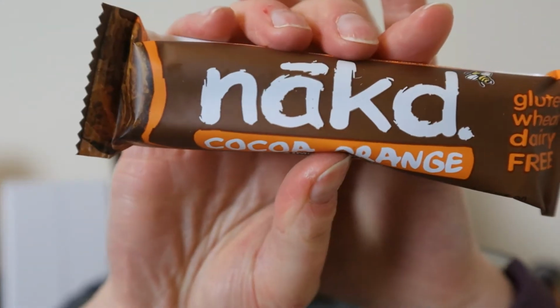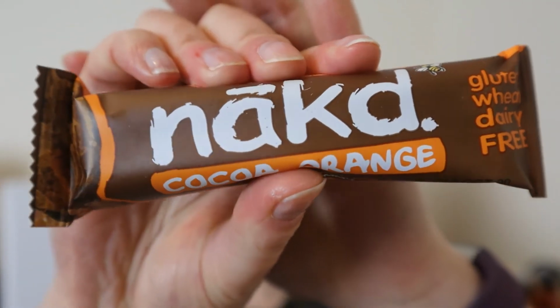So this is a Naked bar, and these are just little fruit bars, but this is a cocoa orange raw fruit nut bar, simply yummy, and I really do like these. And actually the cocoa orange one is my favourite, so I'm quite happy that's in here. I'm just going to check and see what the book says, because sometimes the food items are the freebies, so it looks like we might have a freebie this month. There is absolutely no information in here whatsoever about this bar, so must be a freebie. I can live with that.